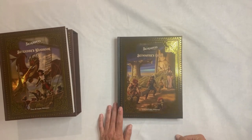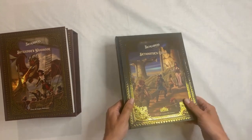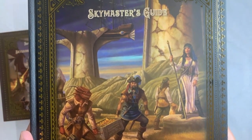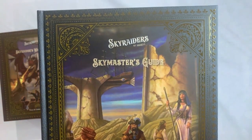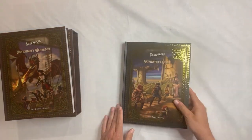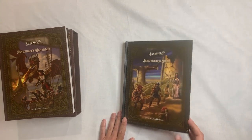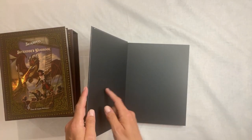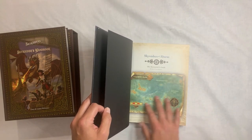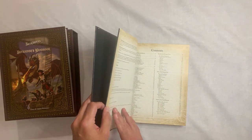And then here's our Sky Master's Guide. Again, let's take a look at the art on the cover. Very nice. It still has this embossed thing on it. Both of them, actually, the player's handbook does as well. I guess this is where you'd put that plate. Nice world map right here in the beginning.